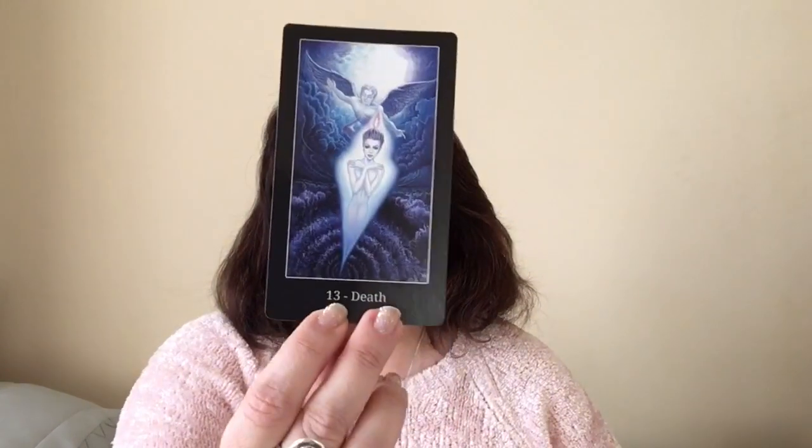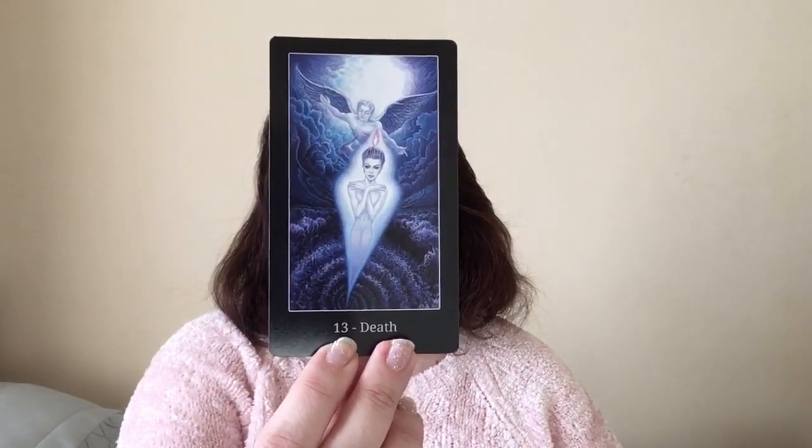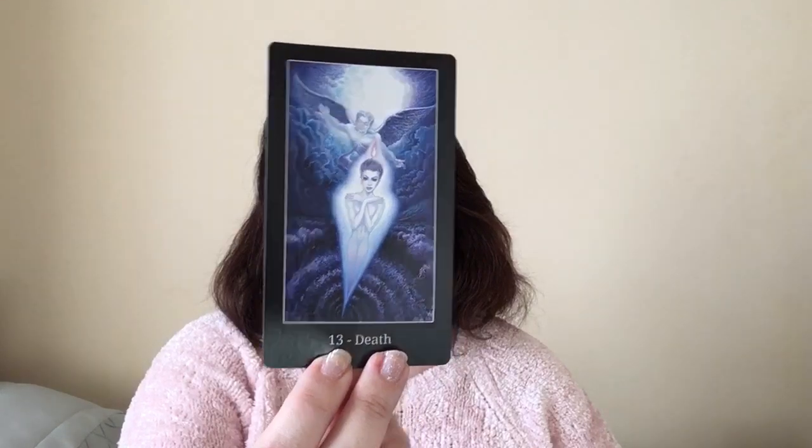And you know, that's the same with the Brady Tarot really as well. There was a big thing. Everyone wanted the Brady Tarot, but you don't hear that much about it now. This is Death. I really like this Death card.